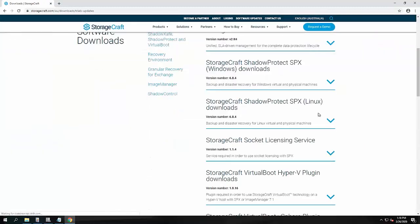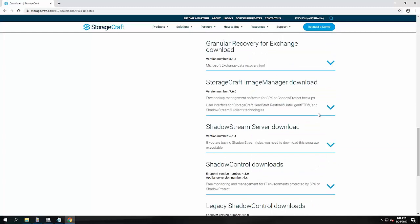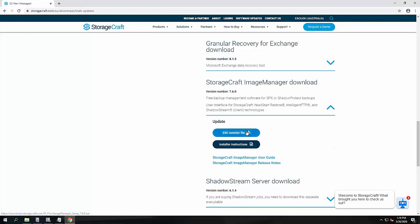So I'm just going to scroll down pretty much near the bottom for ImageManager. We've got version number 7.6.0. Now you can download the executable here, which you can just install over the top of any existing version to update it. But what I wanted to take a quick look at first is the release notes.